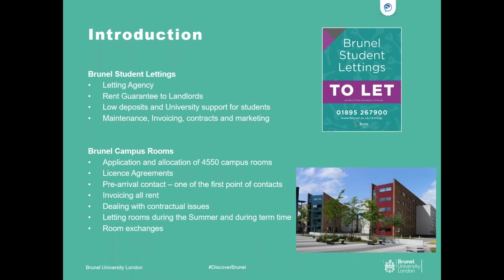Currently, we've got about 60 properties which we manage within the local area, all within a 2-mile radius to the university. So within that team, we offer a rent guarantee scheme to the landlords, and low deposits, matched at the same as campus, which is £250. We have the university support system for students as well, managing the maintenance, the invoicing, anything to do with your contracts and marketing of these properties as well.